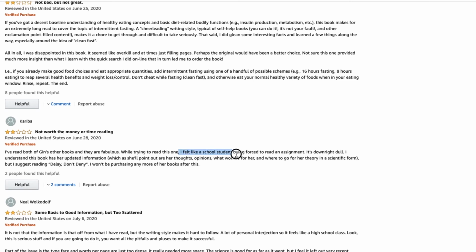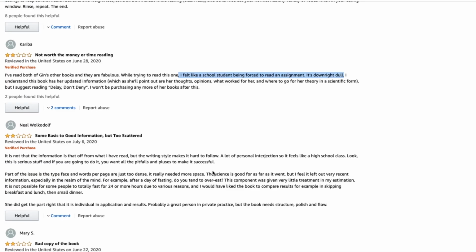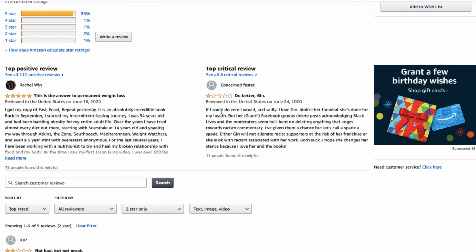"I felt like a school student being forced to read an assignment. It's downright dull." I understand how it goes. Okay, so I'll just include these objections. "Writing style is hard to follow." "It feels like high school class." So, you can just copy and paste the objections here. Usually, it's really in these 1 or 2 stars that I get the objections of the client, of the leaders.